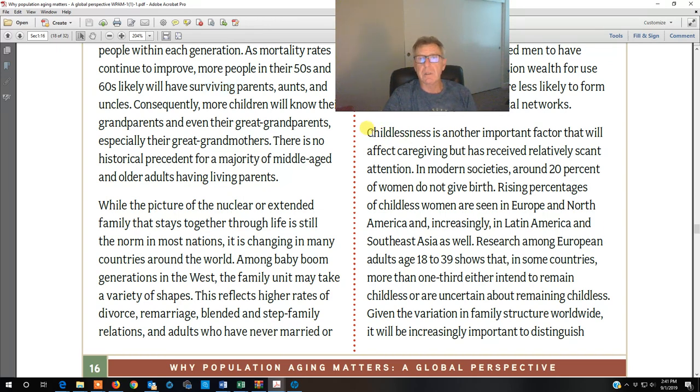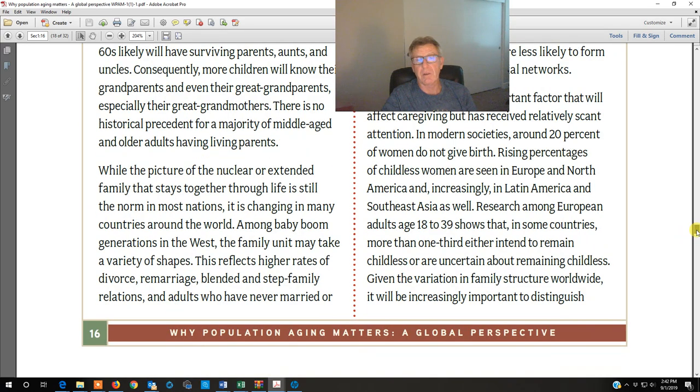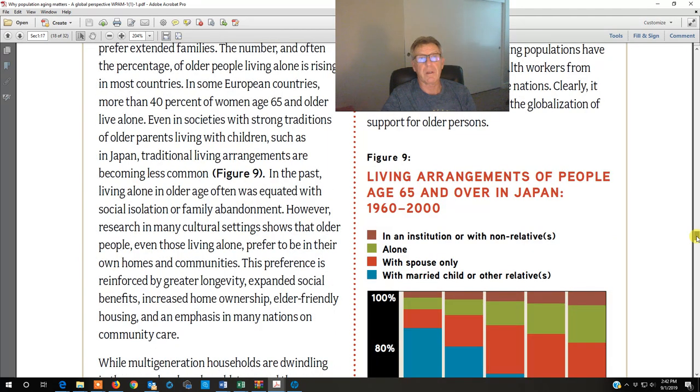A big issue is childlessness. If you don't have a family structure to watch out for you... I have two boys, and hopefully they'll be able to help Julie and me when we start circling the drain, because that's what happens. I hope it'll work out. There's a lot of people that don't have anything, and so they're dependent on society, you guys, to figure this out. A lot of countries are dealing with this. So again, there's huge opportunity for you if you go into this.